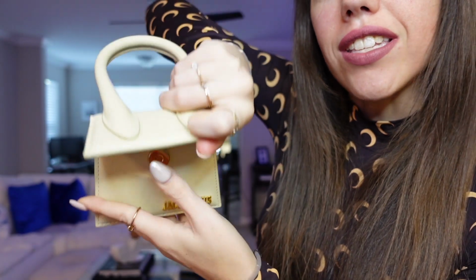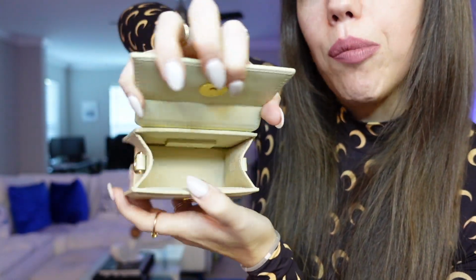It's got the classic top handle here. And then you open it just like that, little snap closure. And then it opens up just like this. And she's so freaking cute. I love it so much.